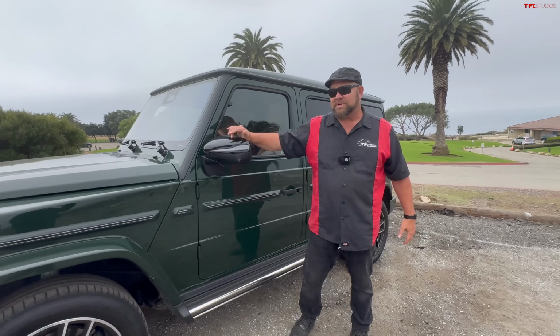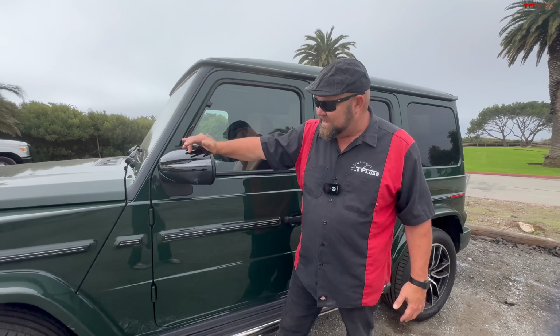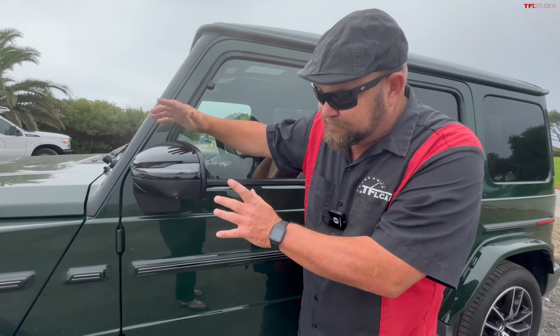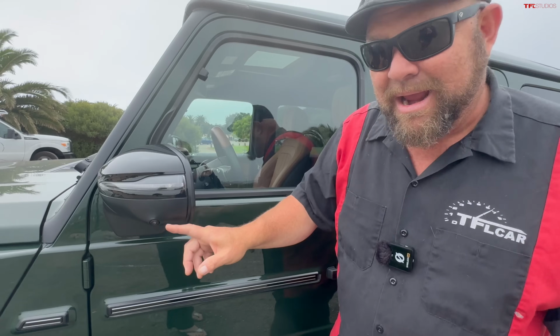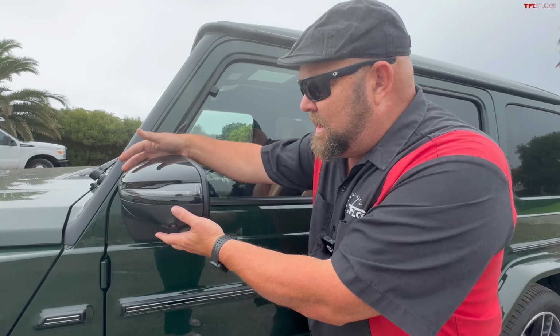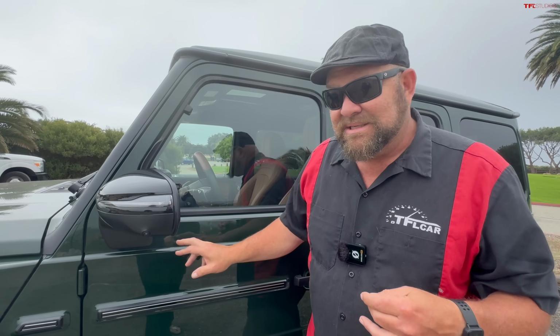I'm not 100% sure that I'm thrilled with the design of these. The exterior design of these mirrors is very rounded. Now, it makes sense because cameras, right? But, I mean, I don't know, maybe you'll agree with me. An upright mirror that's a little bit more square would be a little bit more in tune with the design aesthetic of this vehicle. That might just be me.